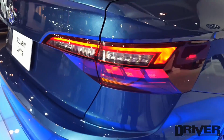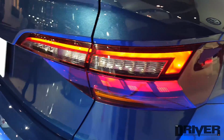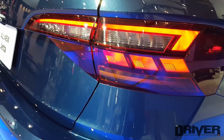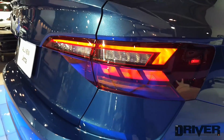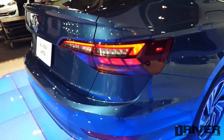So let's go over the tail lights. As you can see, you have LEDs that run along the top, and you have 3 elements. I believe they're LEDs as well, or they could be traditional elements, but they basically have a blurred effect, so you can't really tell, but it looks really cool.